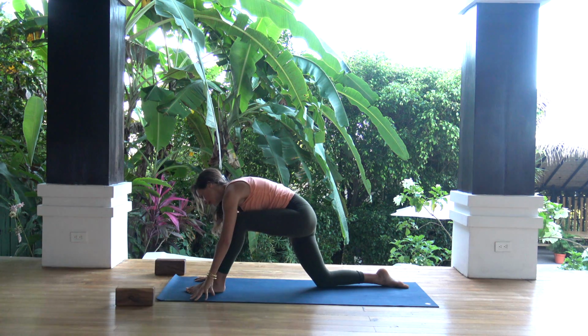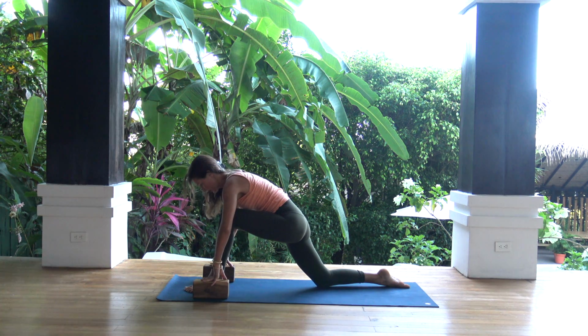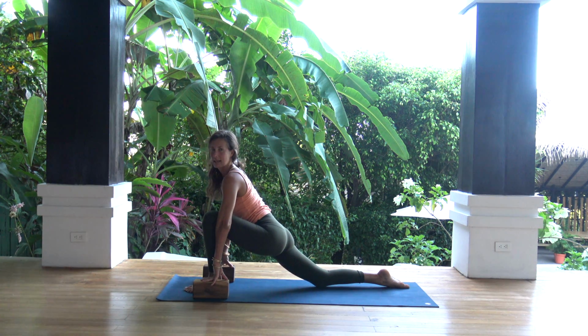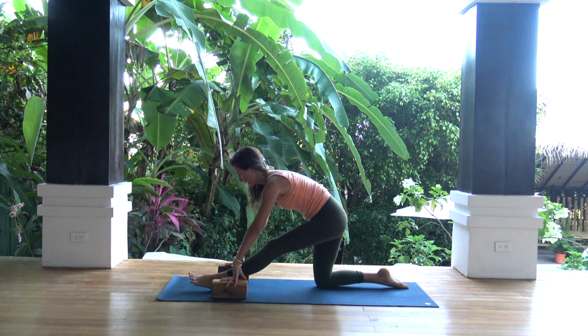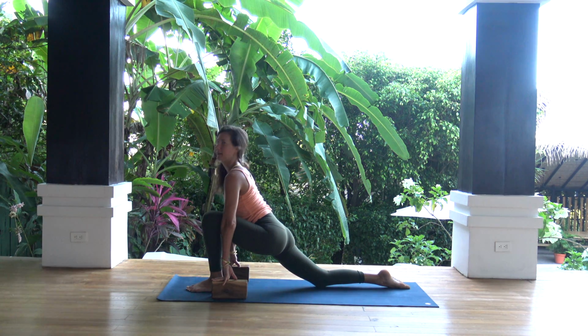Good. Back to center. Maybe you have blocks underneath your hands again for support. As you inhale, you're just gonna lengthen the spine, open up the chest, preparing to move dynamically. Exhale, shift your hips back, flex your left foot, left toes towards the face, and forward. Inhale, bend your left knee, shoulders back, collarbone smiling.